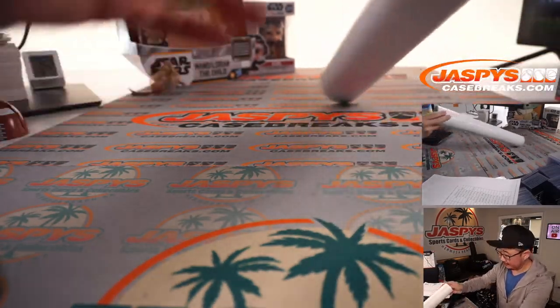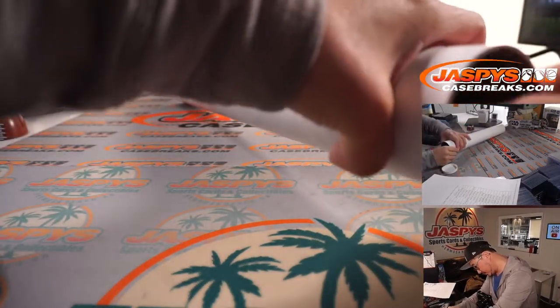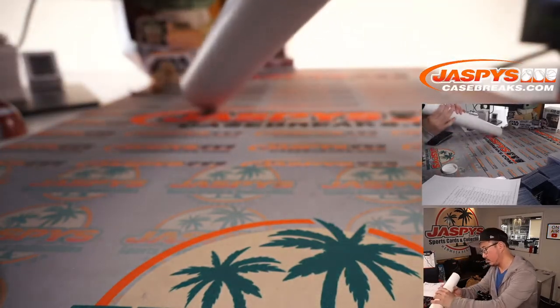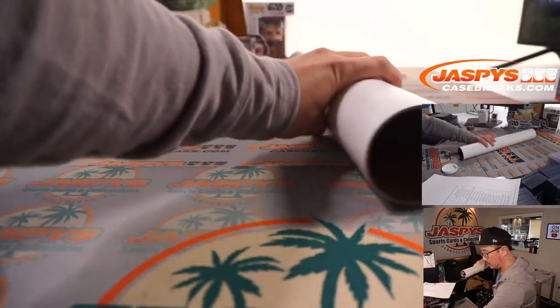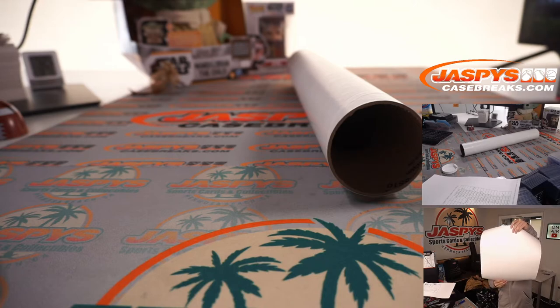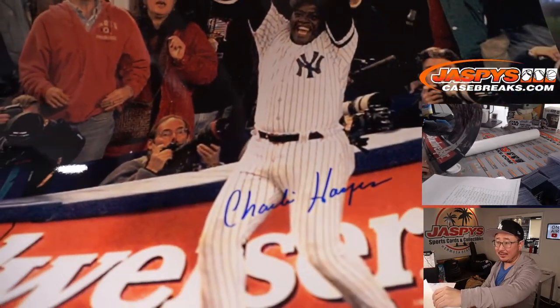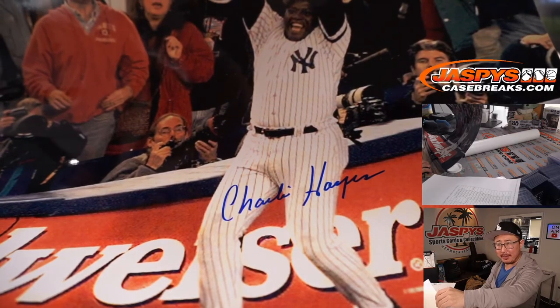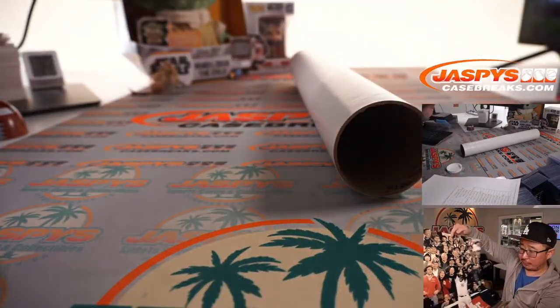All right, and last but not least, another photo. Who am I? I don't know if I know this autograph right off. We got a Yankee. I mean, that's Charlie, but Charlie Harper? You got the PSA DNA right here. It's a cool photo.